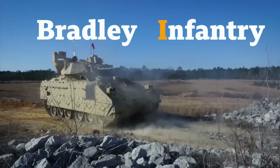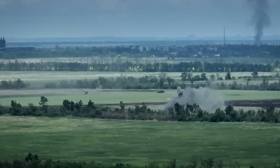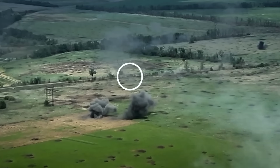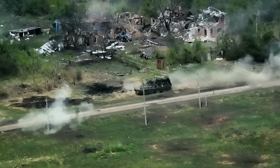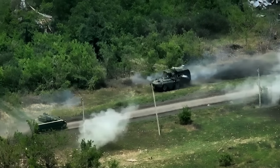This is a Bradley infantry fighting vehicle. And these are scenes of this vehicle participating in real combat operations in the Donetsk region. You can see a Russian APC moving towards the Bradley, as if it owns the road. The Bradley crew opens devastating fire on the enemy vehicle, forcing the Russian APC to swerve onto the roadside. Just look at the minimal distance in this head-on confrontation.